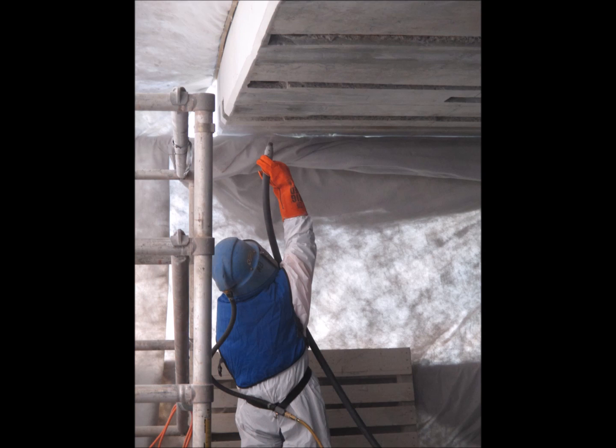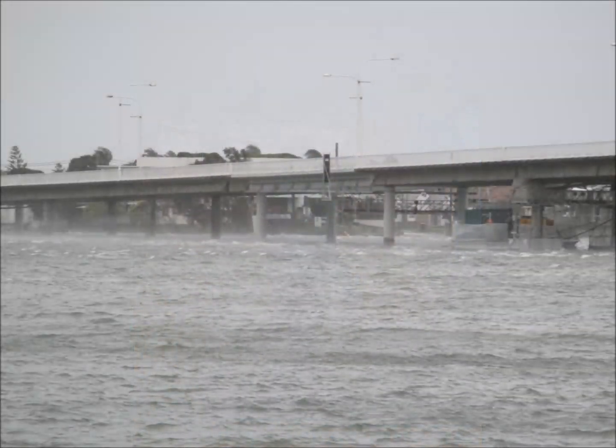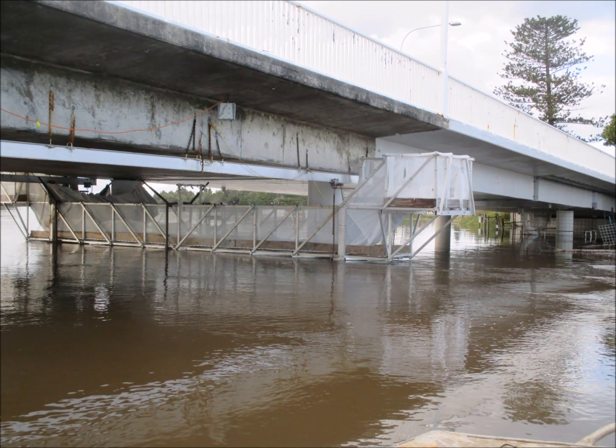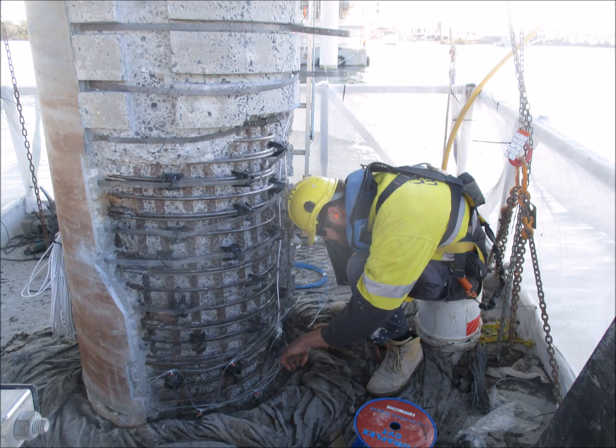Isolated repairs were also required on the mid-span soffits, and the entire substructure was to be painted with an engineered coating. The length of the bridge and its height above water made access a critical issue that was exacerbated by the marginal structural capacity of the bridge to carry additional loads.